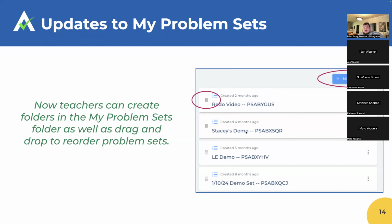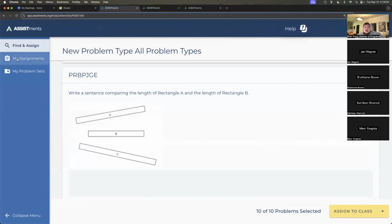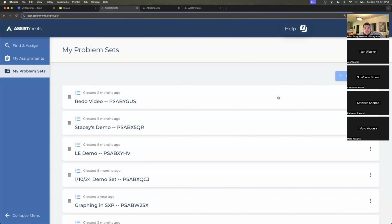And you can even create folders within folders. So if you want to organize any custom problem sets you've created, you can do that by clicking the new folder button within my problem sets. And I'll just go over here and show that. Give the folder a title. And then if you want to create subfolders, it's called children, you can display the individual subfolders as tabs as well, if you don't want to see it the way that it displays normally. So that's one feature.